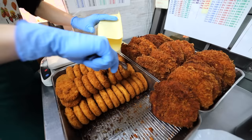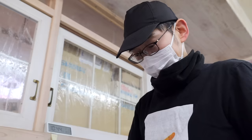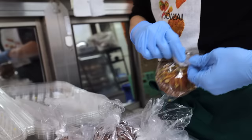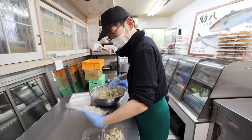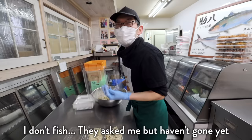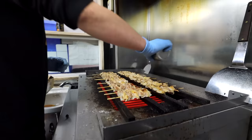So he's responsible for taking care of the customers and their register, but when he's not doing that, he helps pack the food. Do you go fishing with them too? Oh, what do you like to do then? What kind of manga? Interesting.